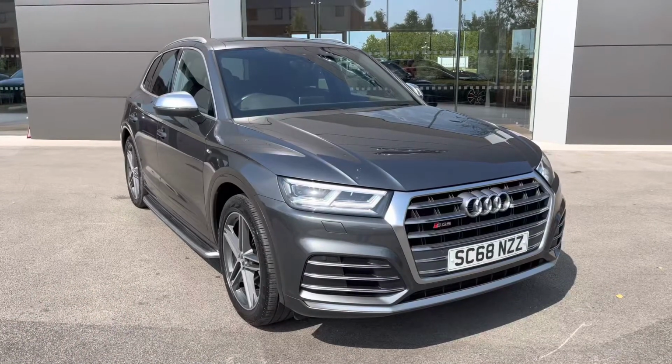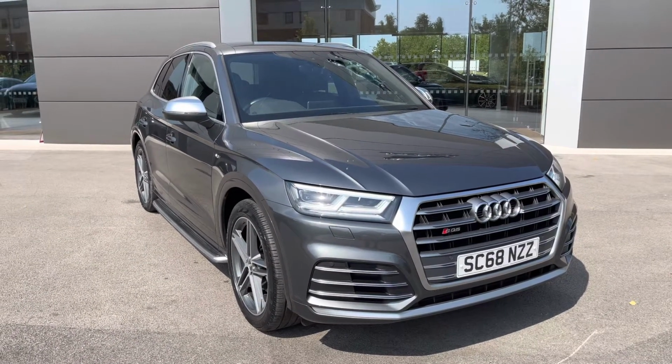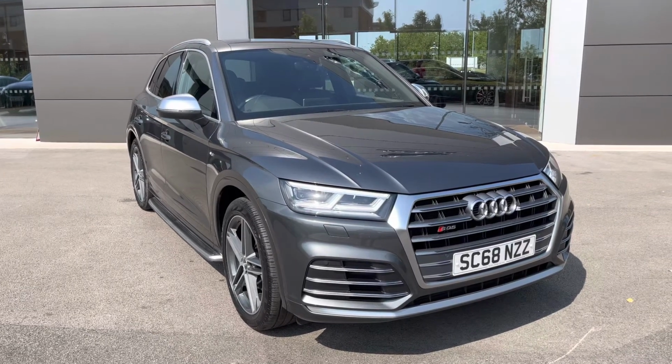This has been a presentation of the Audi SQ5 Quattro that is now available to view and test drive at our dealership, along with a range of flexible finance options.